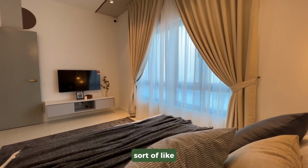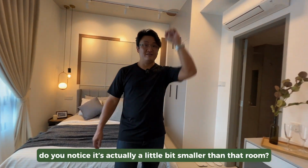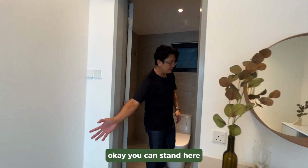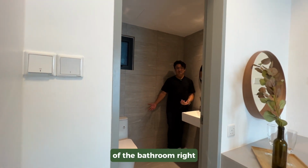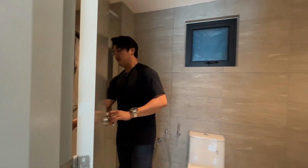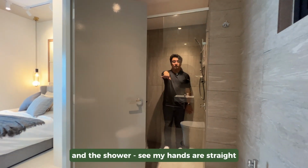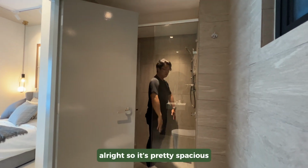So this is sort of like the principal bedroom. Do you notice it's actually a little bit smaller than that room, okay? But the bath is big, okay? You can stand here and you will see I am over at this corner of the bathroom, right? And then over here is the shower. Sorry. Yep. And the shower, see, my hands are straight. All right, so it's pretty spacious.